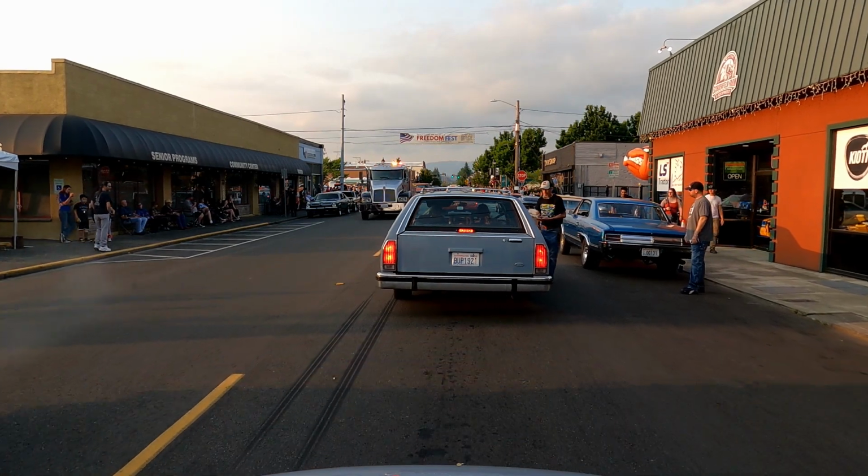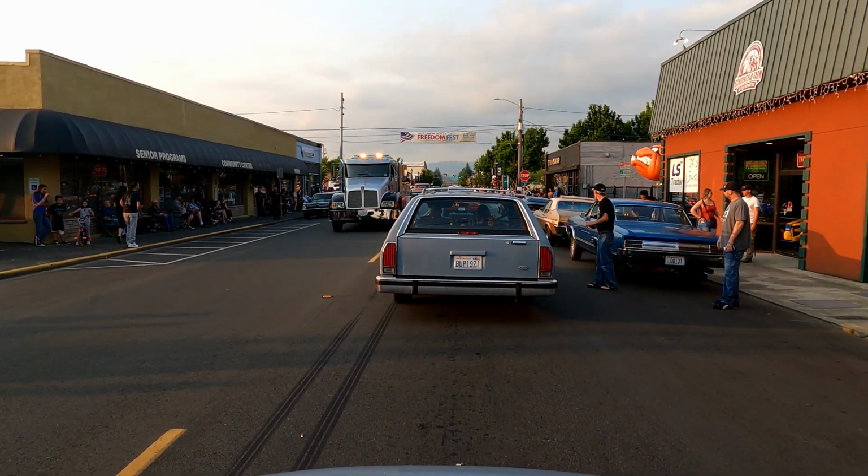Keep on cruising, guys. This will be our last and final cruise down the main street here in Enumclaw, and we'll be on our way home.